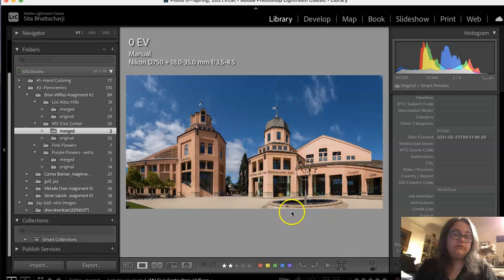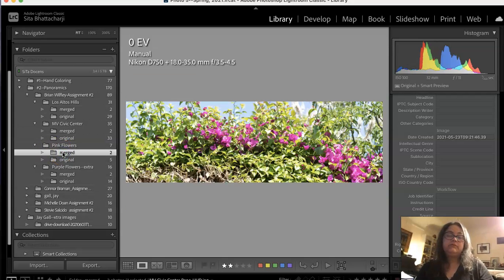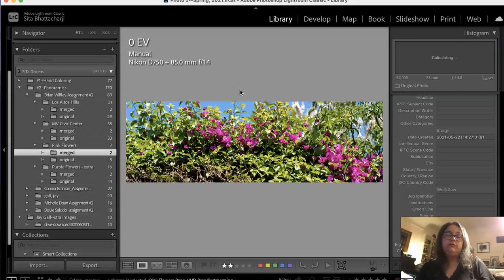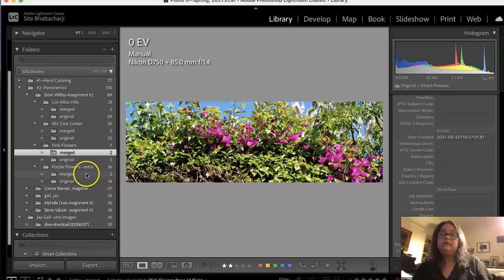I might have, if possible, gotten the bottom of this, I think it's a fountain, into the frame as well. But aside from that, really nice job. Okay, on to pink flowers. What I like about this one is that really, in a way, you can't tell that it's a panoramic. So great job, and again, working on the image after the fact.